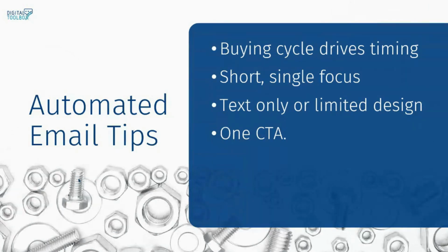Each email should be short, single focused, text only, or limited design. Save the over-designed emails for the newsletter. And one call to action. Do not send an email that has three, four, five different buttons that people can choose, not in an automated follow-up for a download. This should be one piece of information, one thing to do. If you have two different things you want them to do, send them two emails, one or two days apart.